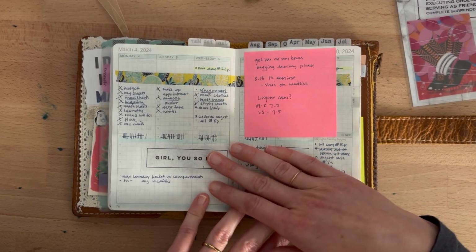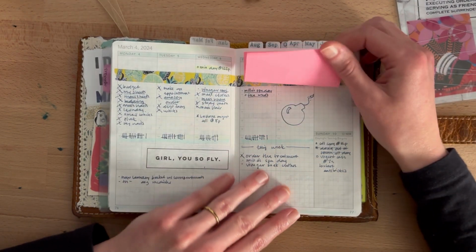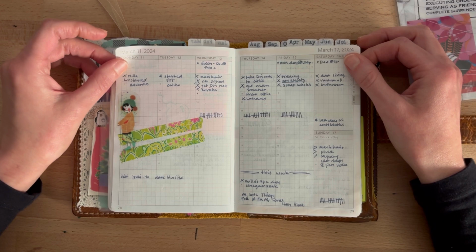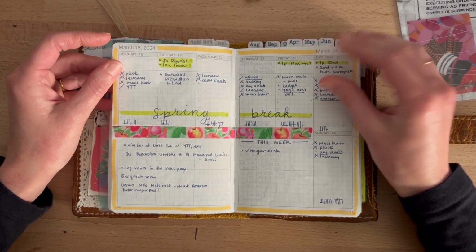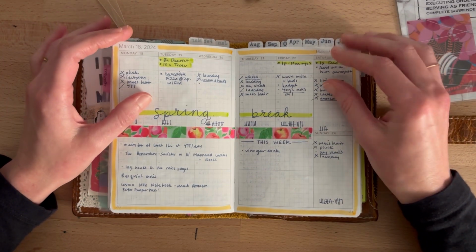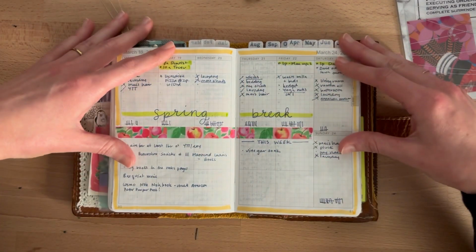I started getting more into using this in March, and then I just had something happen that was traumatic, and so I fell out of it again. And around this time, do you ever have those times where you just feel like your world is falling apart? So it's like the things that you can control, you really want to control. So it's like, I can control at least my planner.